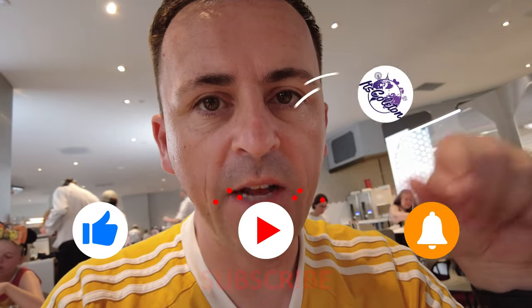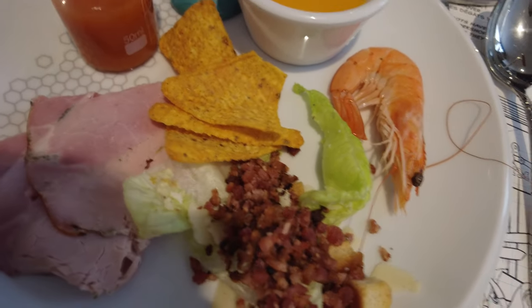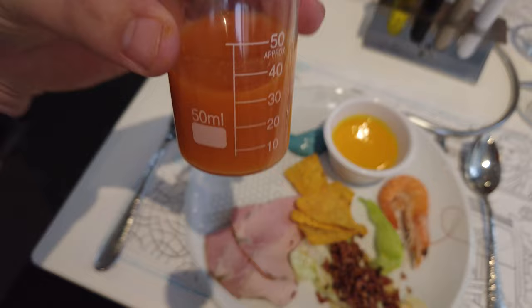They have got some funky little soups. I'm not a massive soup fan, but I feel like I need to try it. So let's go. Okay, round three. Trying to be a little bit healthier. This is cute. Look at that.